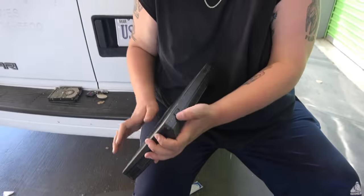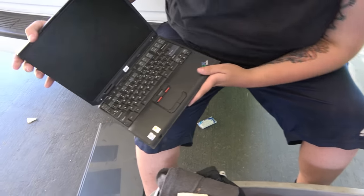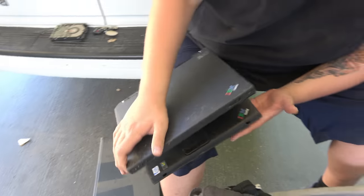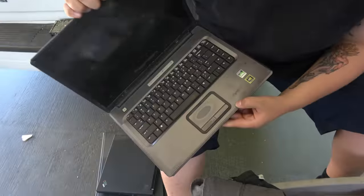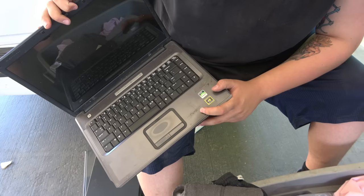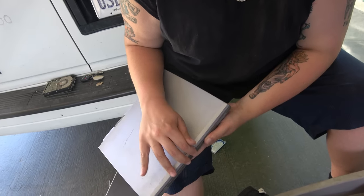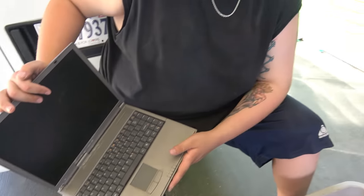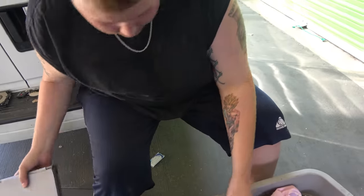Laptop number one. If I can get it open, it's like stuck. Is it IBM Windows XP as well? So that's four laptops out of this unit. We got that one, set that aside. Then we got a compact here, which doesn't even tell me the operating system on this one, so no idea. And then we also got this one. Let's see what's in here. If I can get it open, there it is. Also does not tell me the operating system. Is it on the bottom? No, usually just hard drive stuff. Nope. So four laptops out of the storage unit, that's pretty good.